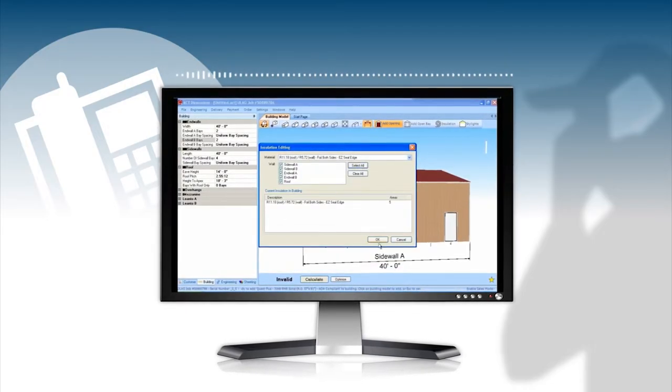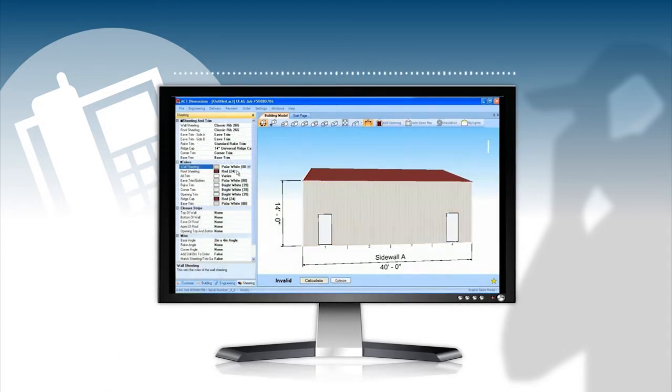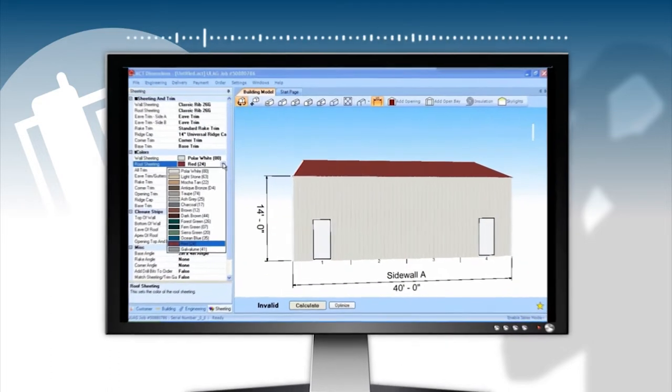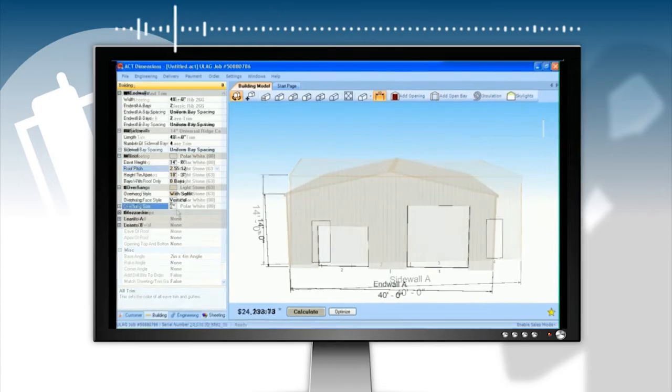How about insulation for the building? Yes, roof and walls. Okay, have you thought about colors? White walls and roof, light brown trim, and I need gutters too, and downspouts, and I'd like 24-inch extended eaves all the way around. All right, we can do that for you.